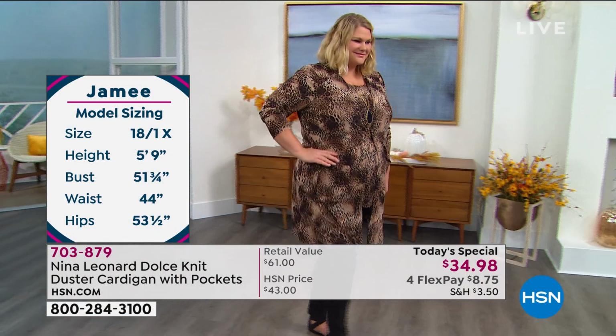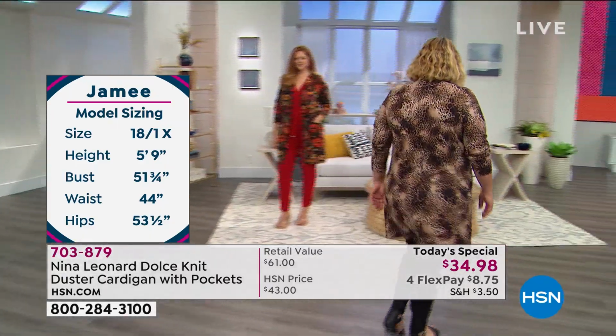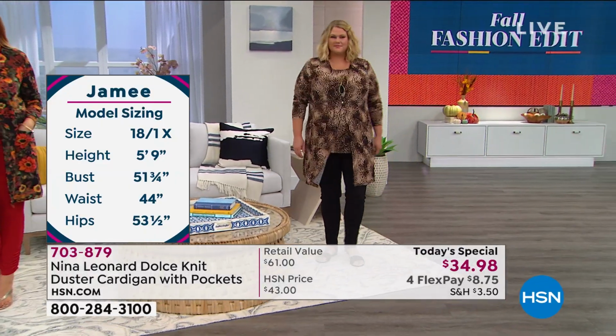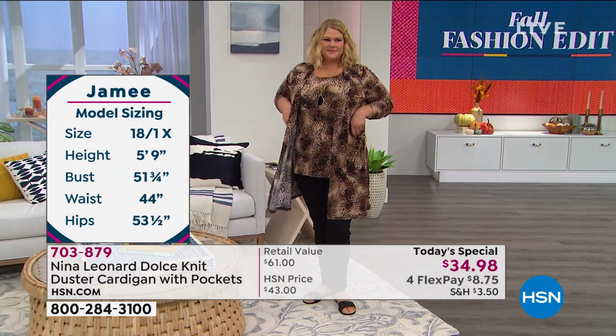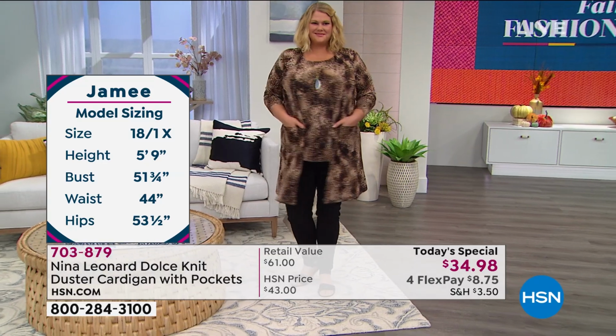And of course, our animal pattern has a lot of life. Animals, of course, are the new neutrals, and this is a neutral animal in and of itself. It has all the beautiful shading and movement, and it looks phenomenal with black, and it looks great with this matching tank. And I'm loving that we're showing Jamie model sizing off to the side.